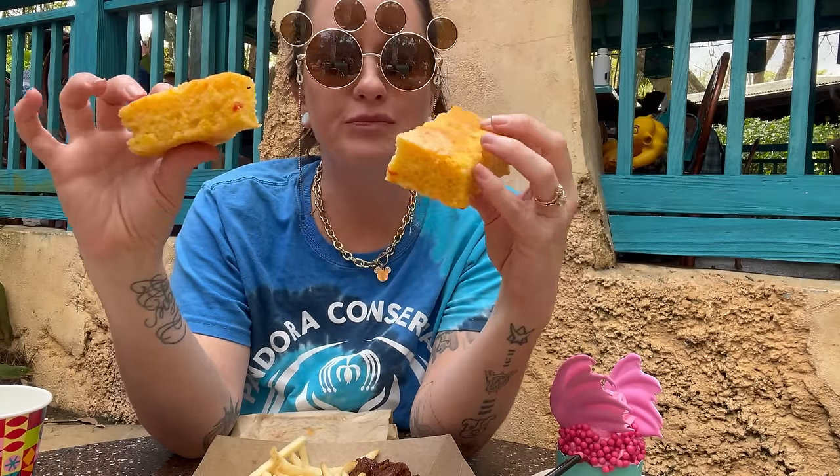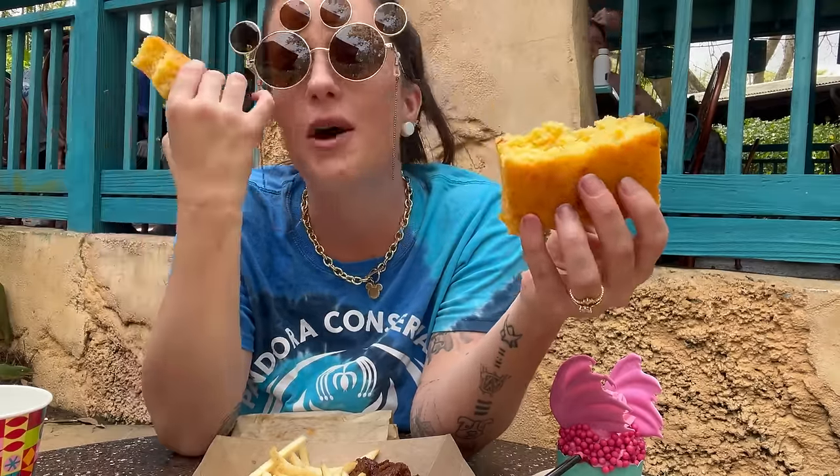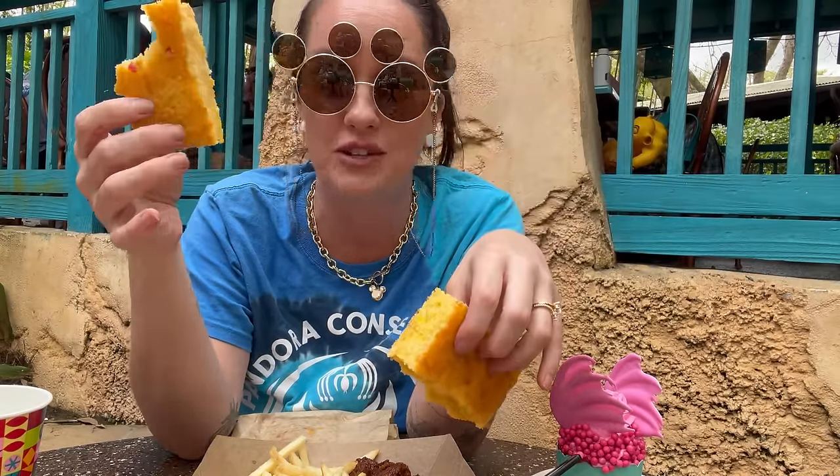That is really peppery. And truth be told, I don't even really think this needs butter. I think there is enough butter in it to go around. And sometimes I feel like cornbread needs butter because it's overly dry. She is not dry at all. This is really delicious. I would come here just for the cornbread, I think.